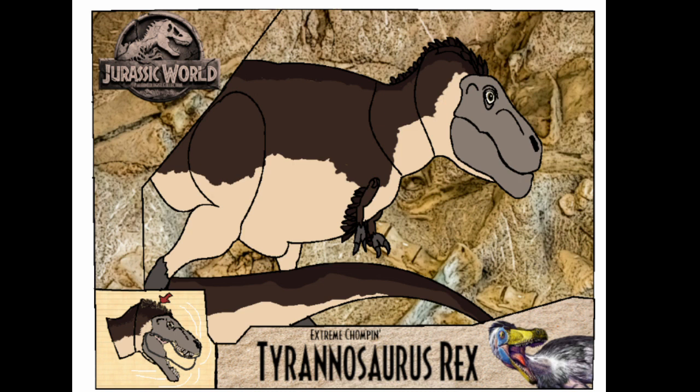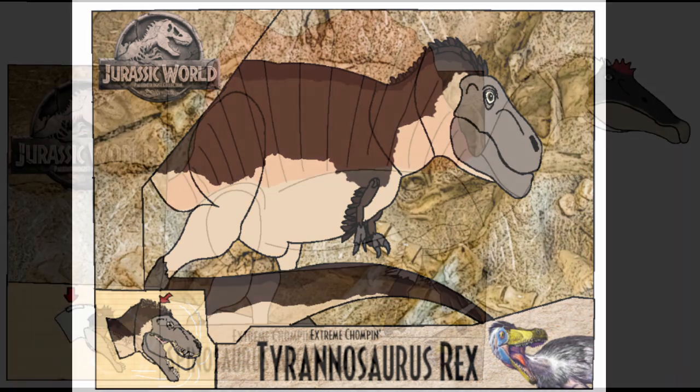And we get a little profile picture on the side that shows the action feature there. So that is pretty cool. I cannot wait for this to come out. And to complement the scientifically accurate T-Rex, here we have the scientifically accurate Spinosaurus aegyptiacus.